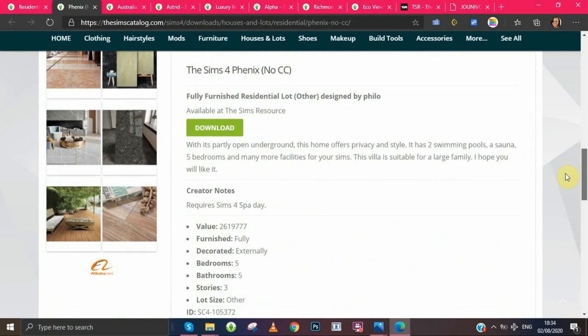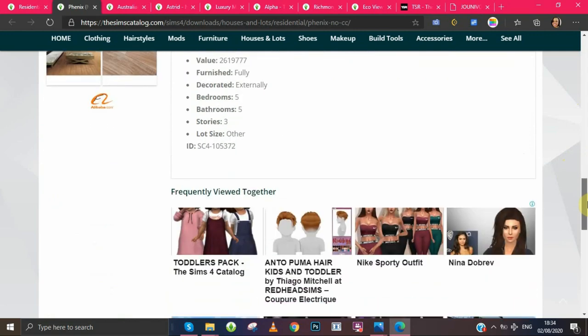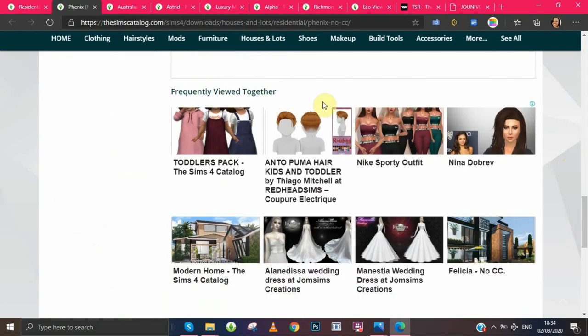Now, this is fully furnished. It says partly open underground. This home offers privacy and style. Two swimming pools, a sauna, 5 bedrooms. That's a lot of bedrooms. Alrighty. Super for a large family. Oh, wow. I'm gonna stick a pin in this one.